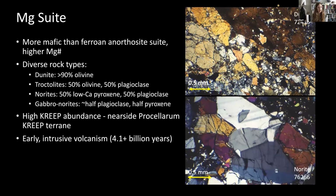The next two are smaller components. The magnesium suite, these are much more mafic. They're much more rich in pyroxene and olivine than the Ferroan anorthosite suite. As their name implies, they have a higher Mg number, and you have a more diverse set of rocks. You have dunites that are really olivine rich, troctolites, olivine and plagioclase mixes, norites that are half low calcium pyroxene, half plagioclase, and gabbronorites that have a mix of plagioclase and pyroxene of different calcium contents.